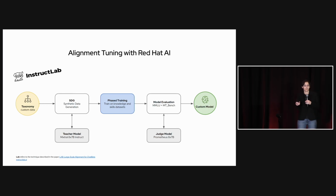But we'll move on to the next phase, which is training. So there's a phased training. There's a set number of epochs or run-throughs with the model, using tools that you all maybe have heard of, like PyTorch, TorchRun, DeepSpeed, FSDP. So first, the skills dataset is trained with a set number of epochs, and then in the second phase, the knowledge dataset is used, and with each epoch, a checkpoint model is collected.